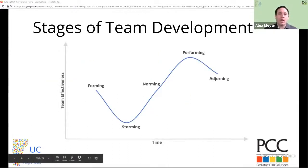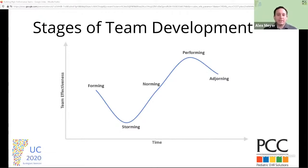All right, so how do these teams come to be? Let's start by taking a look at the stages of team development through the lens of Tuckman's model, which you may have heard of before, you may be familiar with. Tuckman was a pretty well-known group behavioral scientist in the mid-20th century.